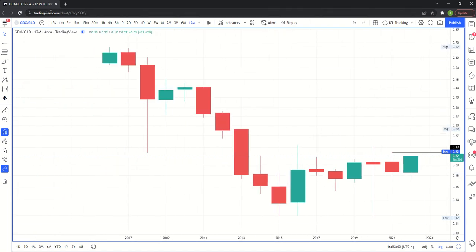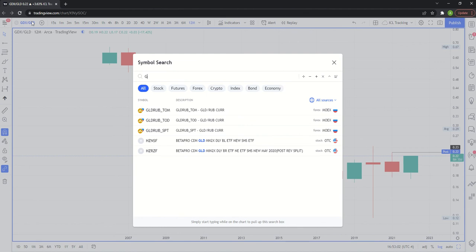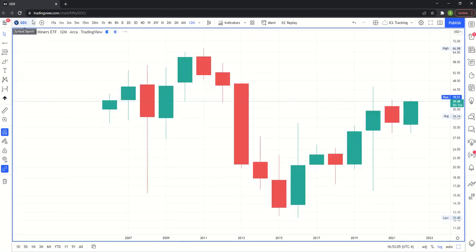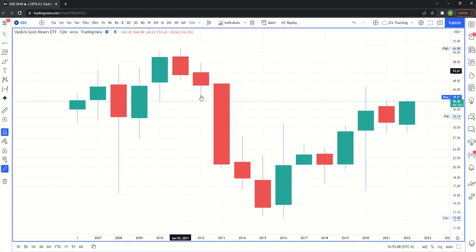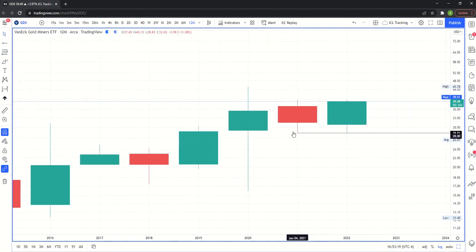And so let's switch over to the GDX chart. You can kind of see a similar concept. So the miners themselves, just no ratio. Notice the miners haven't been on as vicious a downtrend as the ratio itself, but a similar pattern on the yearly chart. So it's not going to be quite an outside year, right? So we almost made a new low, almost just kind of kissed it.